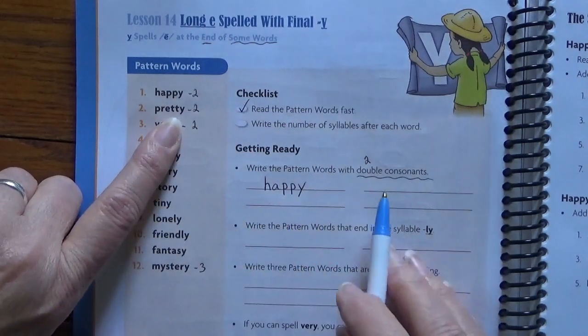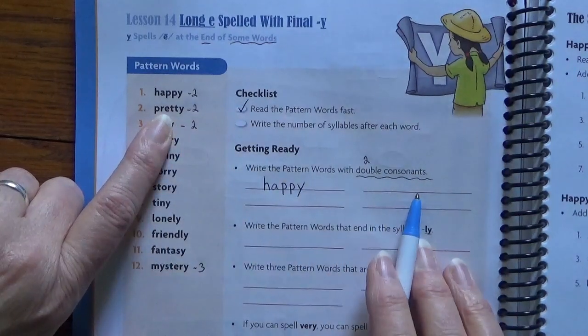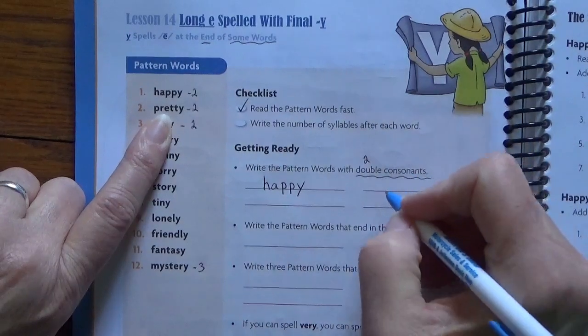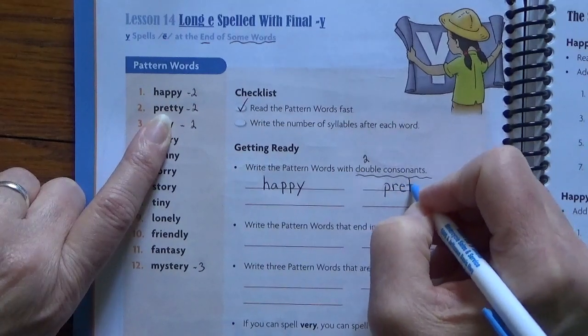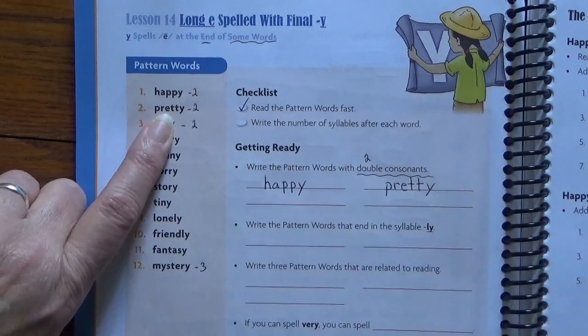Let's see if we find another one. Oh, pretty. It has 2 T's. So I'm going to write that right here, pretty. Again, see it, say it, hear it, write it. You ready? P, R, E, T, T, Y.